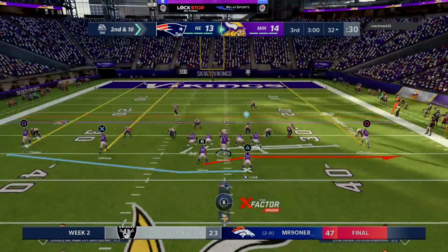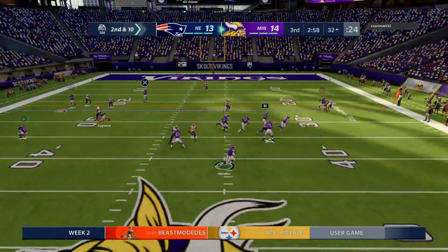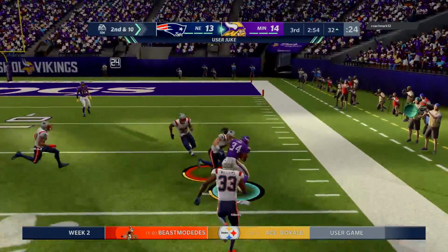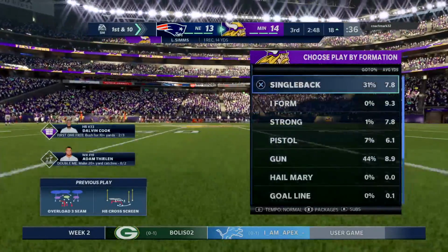A third quarter now at a one-point game as they line up 2nd and 10. Here's a toss complete on the screen to the right. And inside the 20 before he's brought down. Give him 14 on that one and a first down.